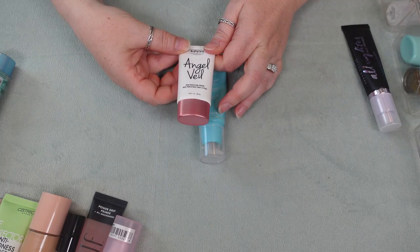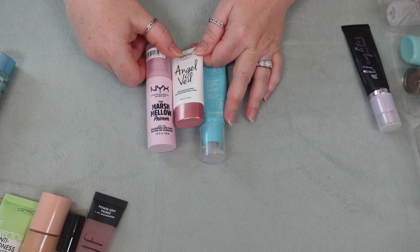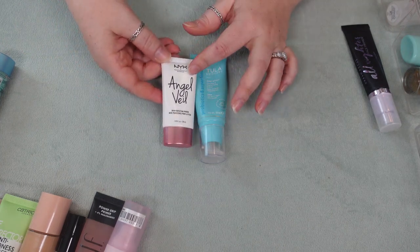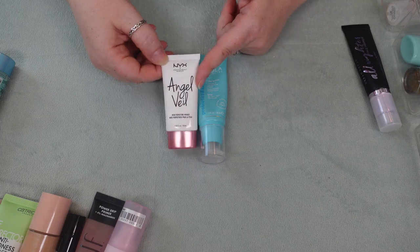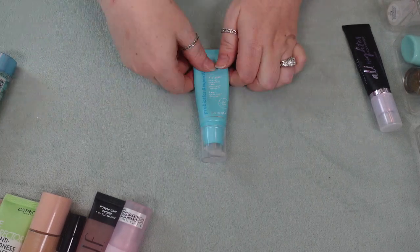Same thing with the Angel Veil. It's a skin perfecting primer. It reminds me very much of the Marshmallow primer. I would rather reach for the Marshmallow one than this one. I don't remember this being as grippy to my foundation as the NYX Marshmallow primer, so I'm gonna declutter this one, even though I think it's really good. Like it's a really silky formula, I just don't reach for it.